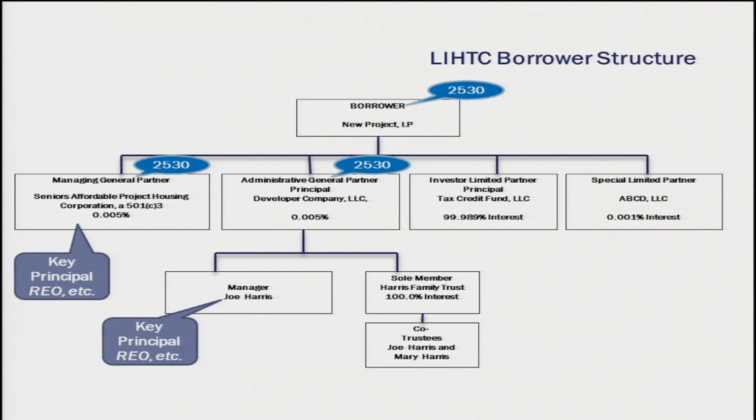Because Joe Harris is a key principal in the definitions that are in the regs, he would be subject to the 2530s as well. But the investor limited partner could submit a certificate in lieu of a 2530. The reason for that is that they're a passive investor, and under HERA, the department was somewhere between directed to and given authority to accept certificates in lieu of a 2530, that this investor is purely investing as a passive investor.